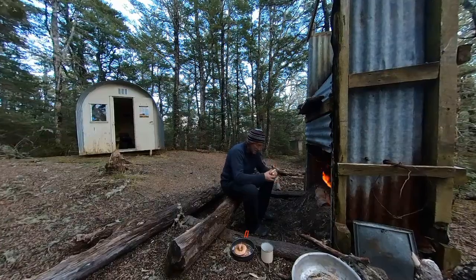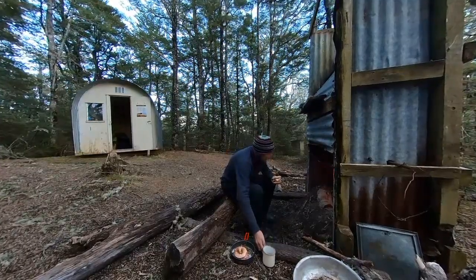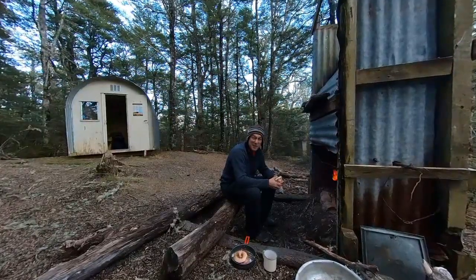So here we go, bacon egg bagels, a Milo, and we've even managed to coax the fire from last night back to life. So what a great breakfast.